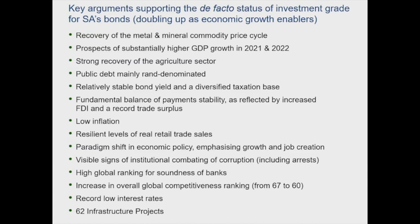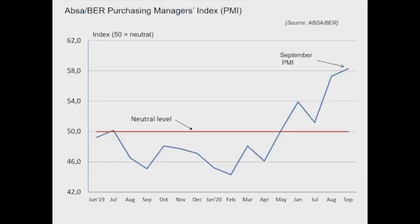I just want to maybe point one of them out, the last one, 62 infrastructure projects, including a 190,000 unit residential construction valued at 220 billion rand, which is on the verge of kicking off. It's not promises anymore. It's bricks and mortar time, and there's urgency with President Ramaphosa's new plan. My second last slide, the MFSA BER Purchasing Managers Index has reached its highest level in 14 years. Now, this will not happen unless manufacturers are bullish about the future.